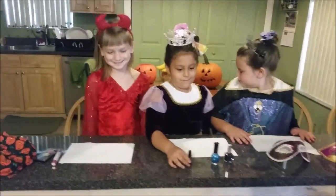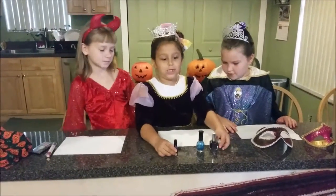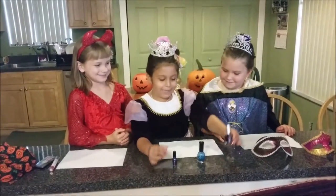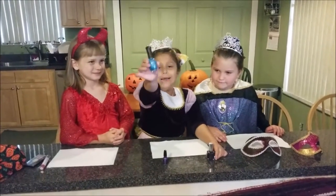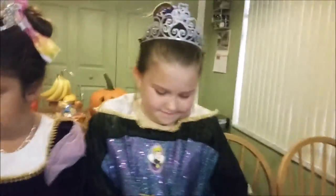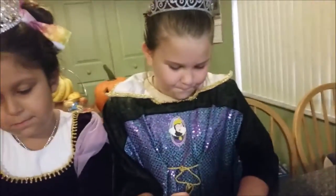You guys look great. And we have the colors purple, sparkly black polish, and blue, which is sparkly too. Very cool. So, what are you ladies up to? Polishing our nails. What color you got, Kaci? Purple, a brightish purple. That's a good Halloween color, and that looks real cute with your outfit.